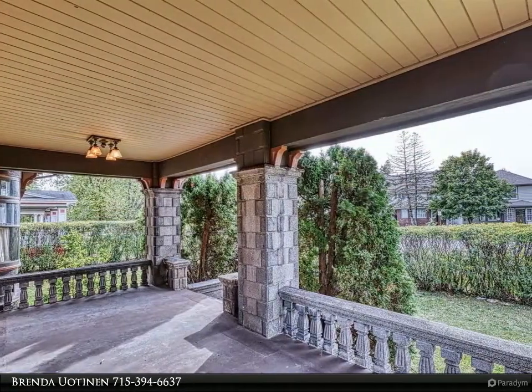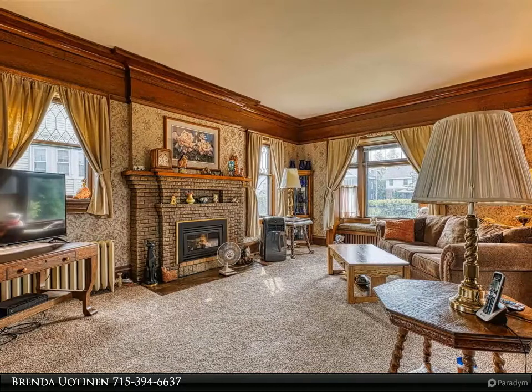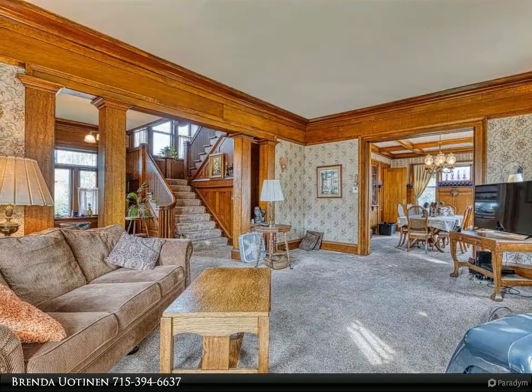Beautifully maintained woodwork, wood floors and plaster walls throughout. Bird's eye maple cabinets and doors, along with maple floors. It has its original era but with many updates to the wiring, heating and plumbing.